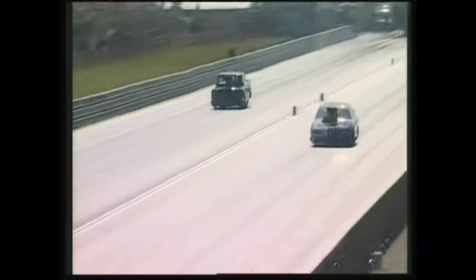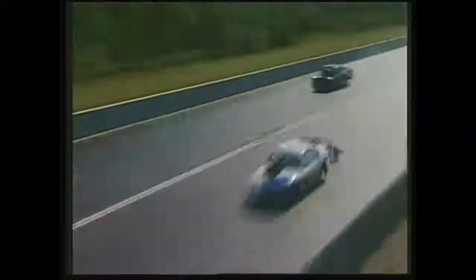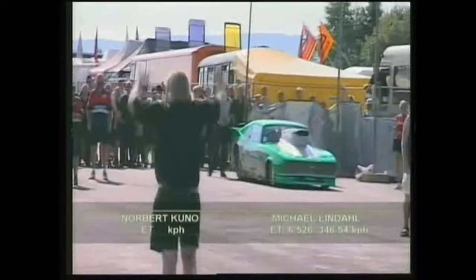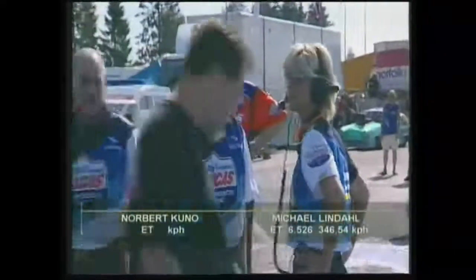And Kuno pulls a red. What rotten luck for him. But it's the man with the black 57 who takes the win, Mickey Lindau. And a good time for him, 6.52.